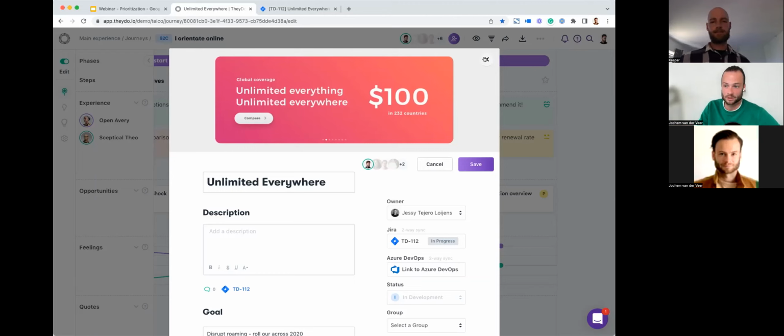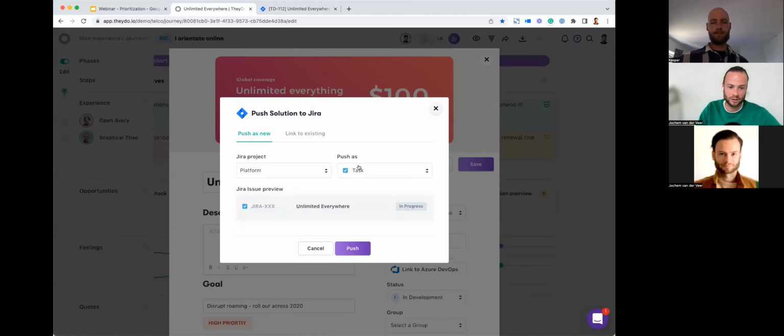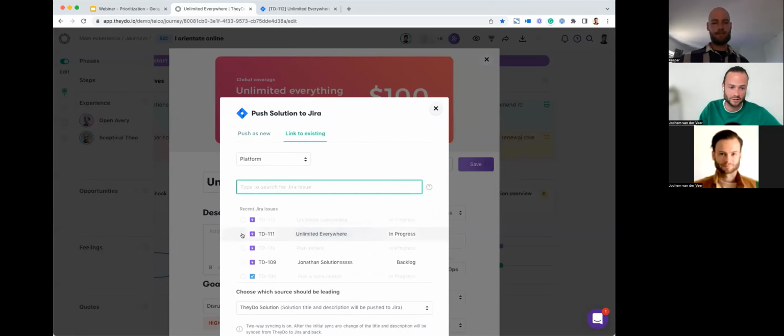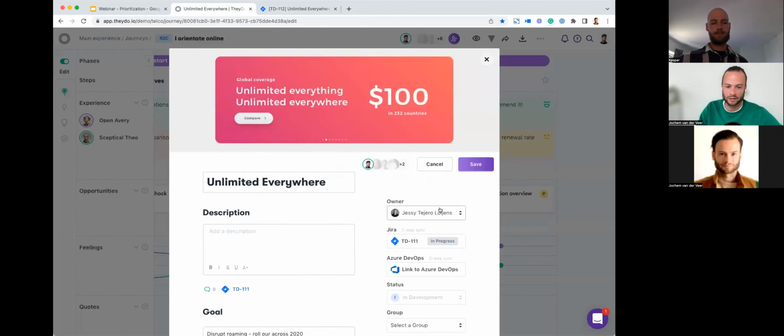Like, how do we want this to work? And how do we want to bring in what we already have? Because you can also say, hey, let's just link it to things that you already have and find that epic that this actually addresses. Oh, there's the unlimited epic and limited everywhere epic, right? You can just link it and we sync it.